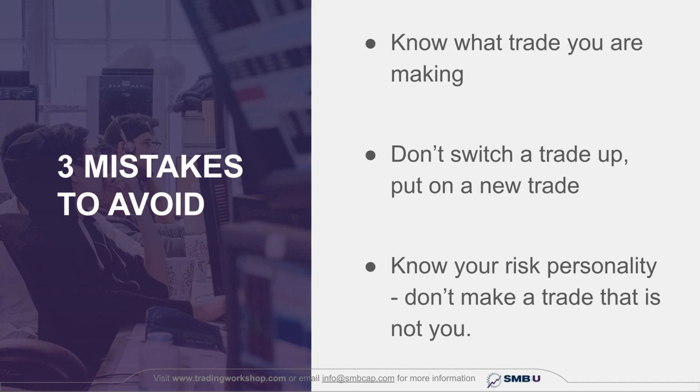So finally, we wanted to talk about 3 of the biggest mistakes that you have to avoid. Know what trade you are making. It's very easy, and we've spoken about this a lot. It's very easy to say, I'm making a scalp trade, but you actually have a move-to-move setup. Or I'm making a move-to-move trade, but you actually only are offered a scalp trade. You really need to know what type of trade you are making.